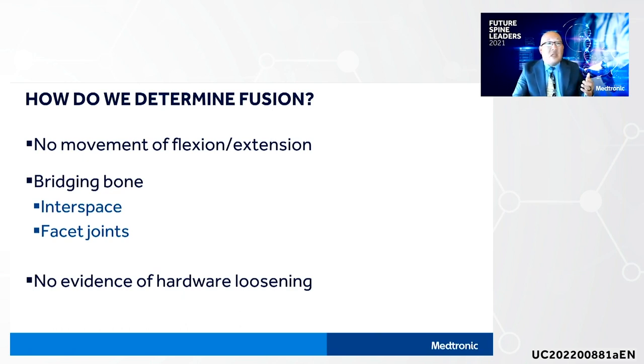Now with our advanced imaging techniques, with our advanced technologies for interbody fusion, we also consider other radiographic factors, such as bridging bone in the interbody space, bridging bone across the facet joints or the lamina, or even the interspinous process space. The other criteria for solid instrumented fusion is lack of hardware loosening. And we all understand that if we see loosening hardware, we need to consider pseudoarthrosis.